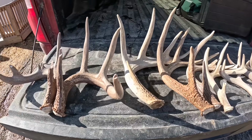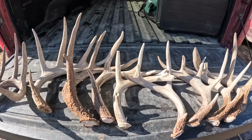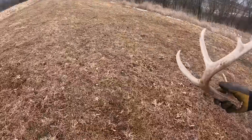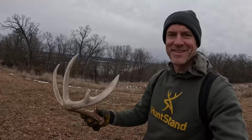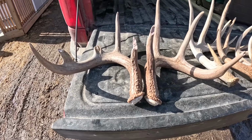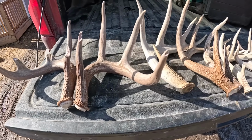We found quite a few already, just by accident almost. Just worth the TSI work. Really, when we were cutting and just driving back and forth to where we were cutting. And I found one matched set yesterday. Yep. And that was on the edge of a food plot, and I did actually look for that. Got lucky and almost drove over it. That's how I find them.